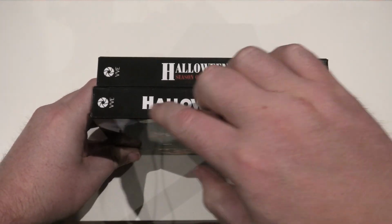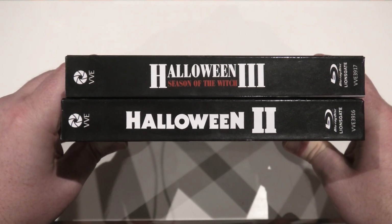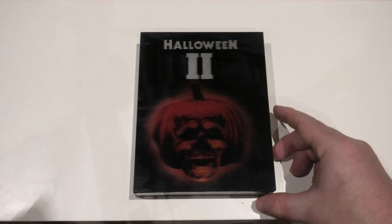It would have been nicer if maybe the Halloween 2 was a little bit smaller in the writing, just so it would pair up nicely with the third one. But a minor little gripe. So, right, let's get started with part 2.